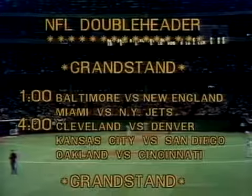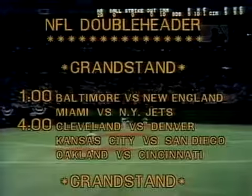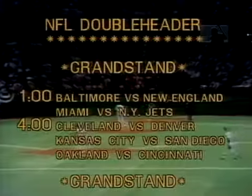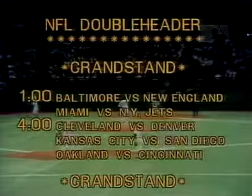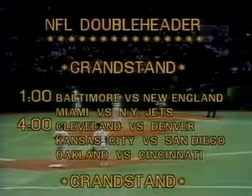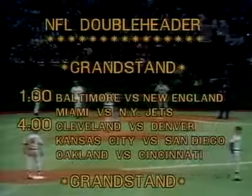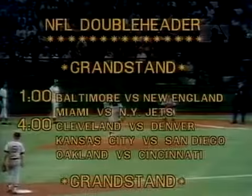The Oakland Raiders trying to bounce back from their stunning defeat last week by Kansas City against the undefeated Cincinnati Bengals. If the World Series is over, the lineup would be grandstand, then regional football at 1 o'clock, Baltimore, New England, Miami, and the Jets. That'll be a great one in New York. And the 4 o'clock games, Cleveland against Denver, Kansas City, San Diego. Well, the Oakland-Cincinnati game going across most of the country, and grandstand again. Either way, you're the winners, whatever happens on Sunday on NBC.